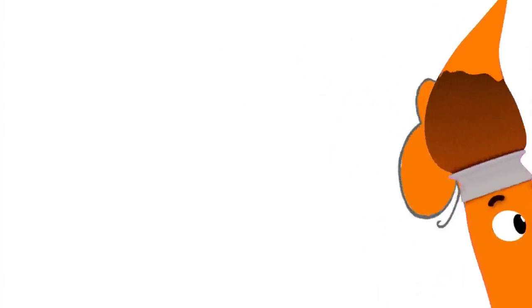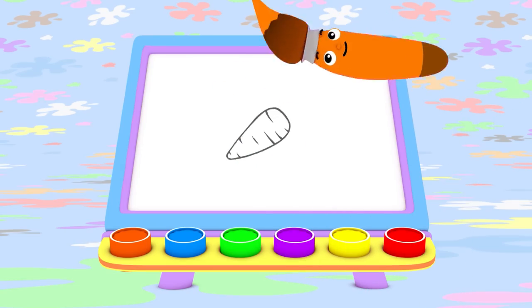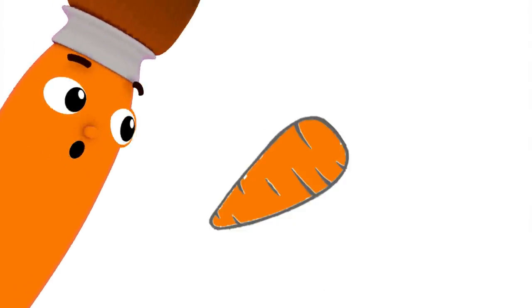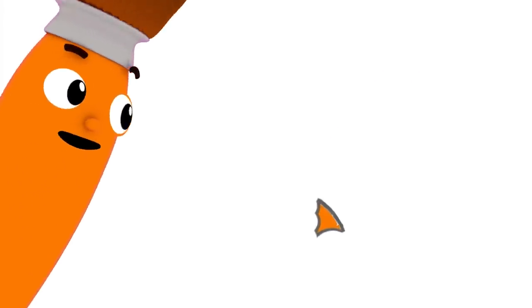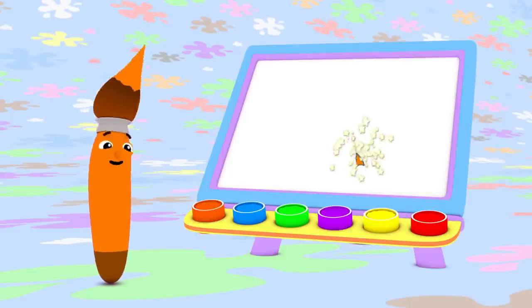Look at Miss Madam Butterfly go! Bye-bye, Petey. What else can I paint with orange? I know! A yummy carrot! Look at how orange and crunchy it looks! Whoa! That orange carrot really was delicious and super crunchy!